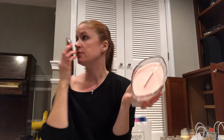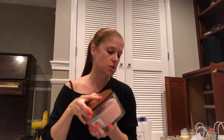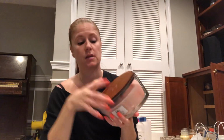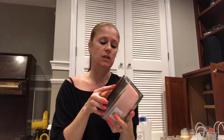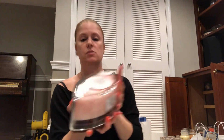Here's another super delicious one. It's much milder than Pink Sands, but it reminds me so much of the Coconut Beach. It's stronger and sweeter than the Coconut Beach and much milder than the Pink Sands. So, love it. Love that wick. It's so beautiful. Burns so evenly. It smells delicious. This one's called Coastal Sunset.